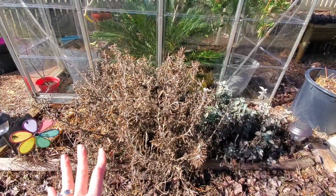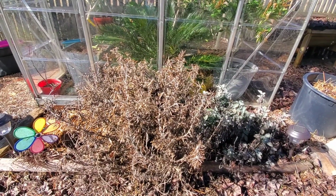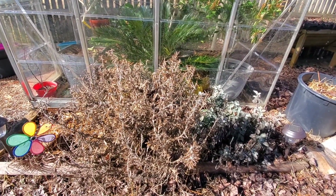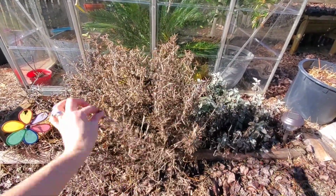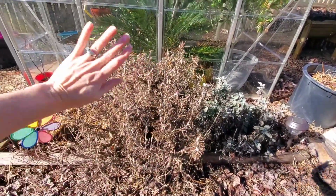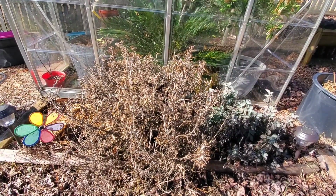Even though it looks black and brown, this could still be alive. So don't automatically assume that if one of your shrubs is black or brown, that it bit the dust, because that's not true. It might just be like the limbs right here that you can cut off later and try to trim it and save it, because you never know.